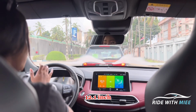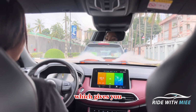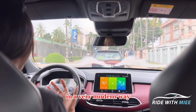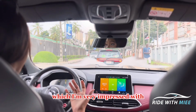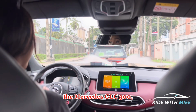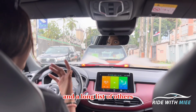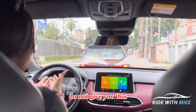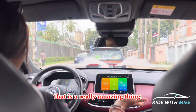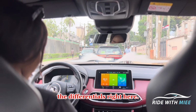So first off, we get this 12.1-inch digital gauge cluster right here, which gives you all of the information you need to see. And it gives this information to you in a very modern way, which I'm very impressed with, because a lot of its competitors, which include the Mercedes GLC 300, the Mazda CX-5, the Hyundai Tucson, and a long list of others, do not give you this at this price. And I think that is a really amazing thing. And because this is an all-wheel drive, you are able to actually lock the differentials right here.